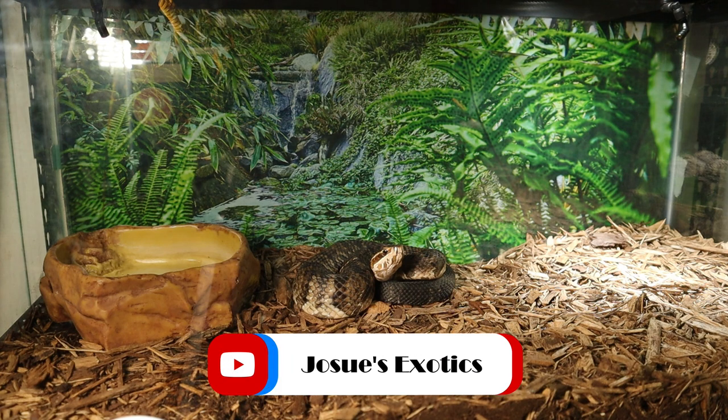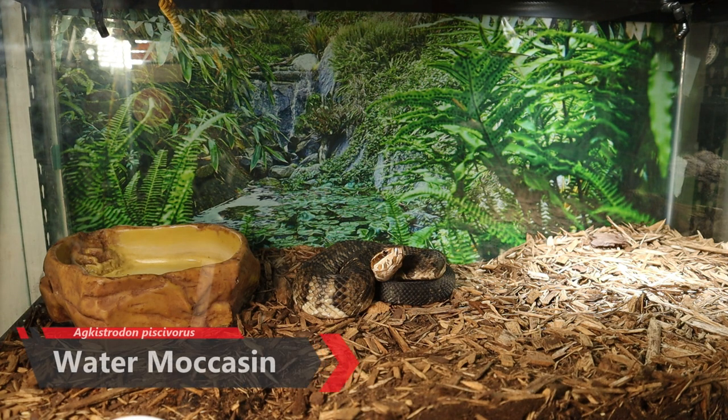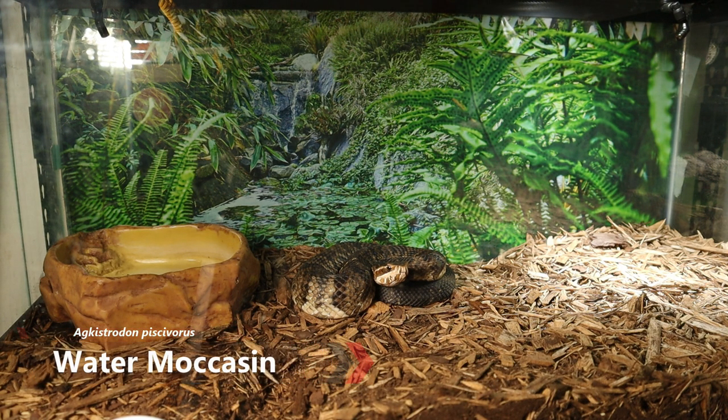I'm Host Sway from Host Sway's Exotics, and today we are going to be feeding one of the most iconic pit vipers here in North America. This is the water moccasin, aka the cottonmouth. This is the Agkistrodon piscivorus, a semi-aquatic pit viper that is native to a lot of the southeastern United States. And with this being semi-aquatic, that means this snake likes to enjoy both land and water in all aspects of its life.